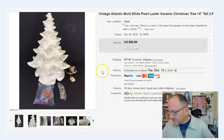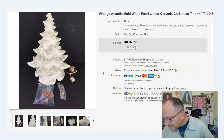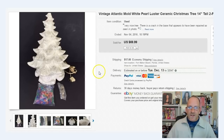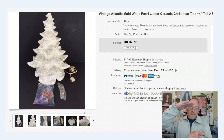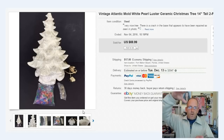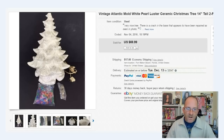Somebody got this, and they got it for, hold on a second. Sorry about that. $67. So they're always good. And this is a small one. The Atlantic molds have several tiers. You can put them on and build them up. They're always great sellers. People really like these for decorations. And these have the little lights. They have little holes you can put these colors in, and then it lights up on the inside.